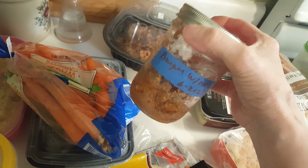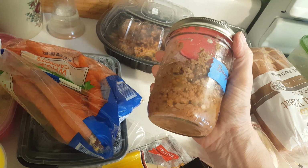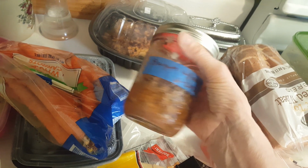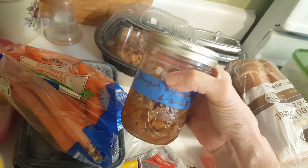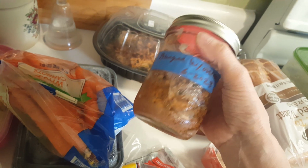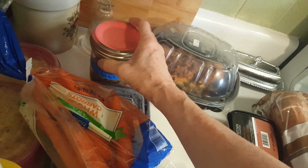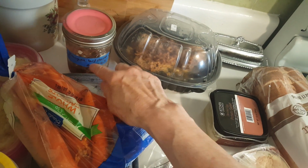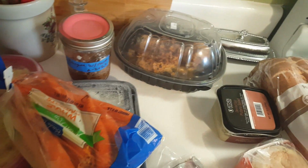Now, I had company over the weekend. My daughter was here, and I made some quick spaghetti, and I used half the jar for the meat in the sauce, with a jar of pasta sauce and spaghetti, and voila, we had a meal. It was very good, by the way. But I do have that half jar left, which I do need to eat.